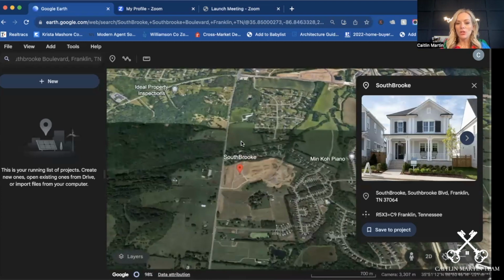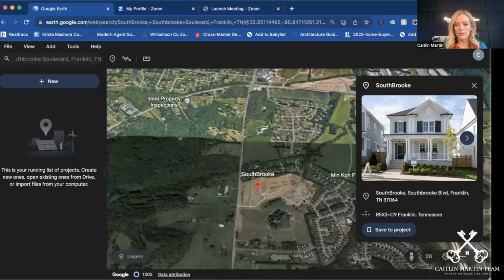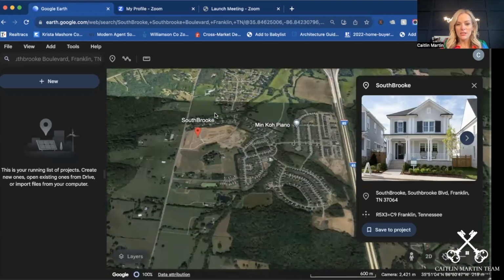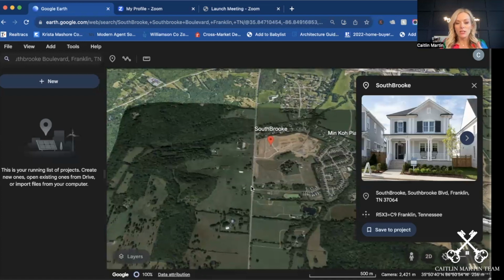So a couple of things to note here about Southbrooke. You do have this community here. You do have farmland to the south side of Southbrooke. And then as you can see, if we zoom out just a little bit, there's actually this community that wraps back around here. This is actually the Stream Valley neighborhood. So just wanted to give you an idea of where Southbrooke is, and I will show you the site map of the developments that are coming. But that's where Southbrooke is. And then on the other side of Lewisburg Pike, all of this farmland over here, that's what's being developed into the future development of Southvale.